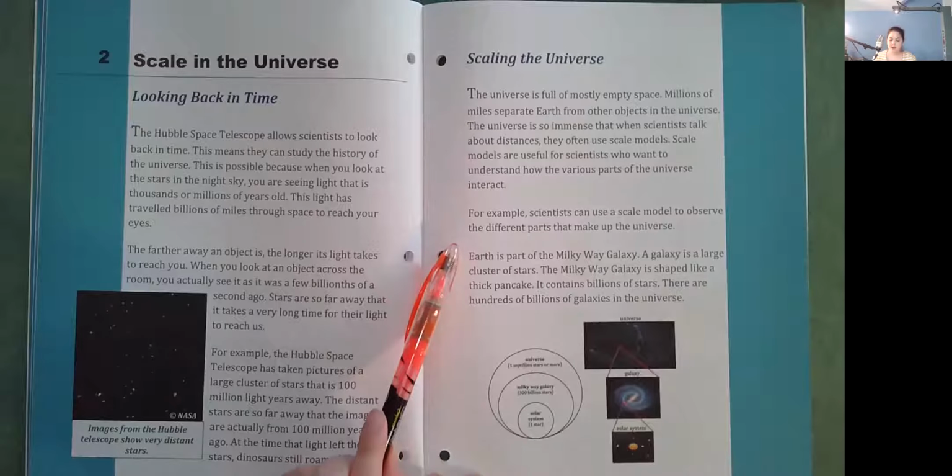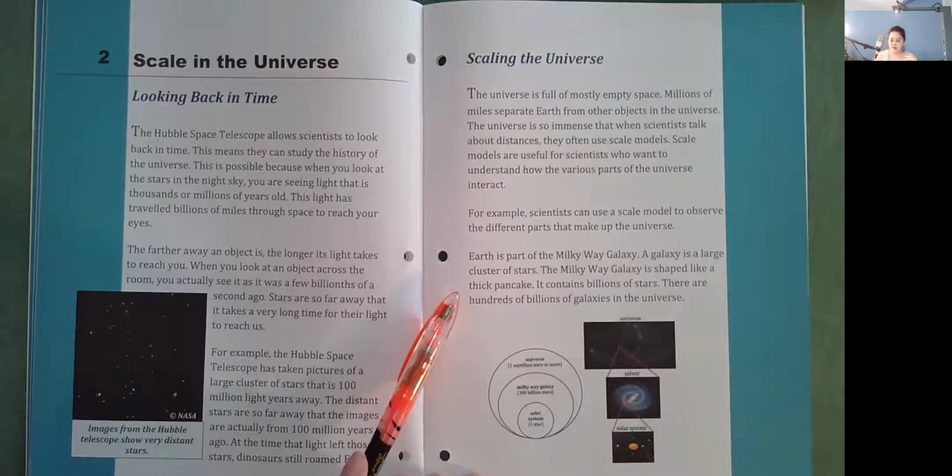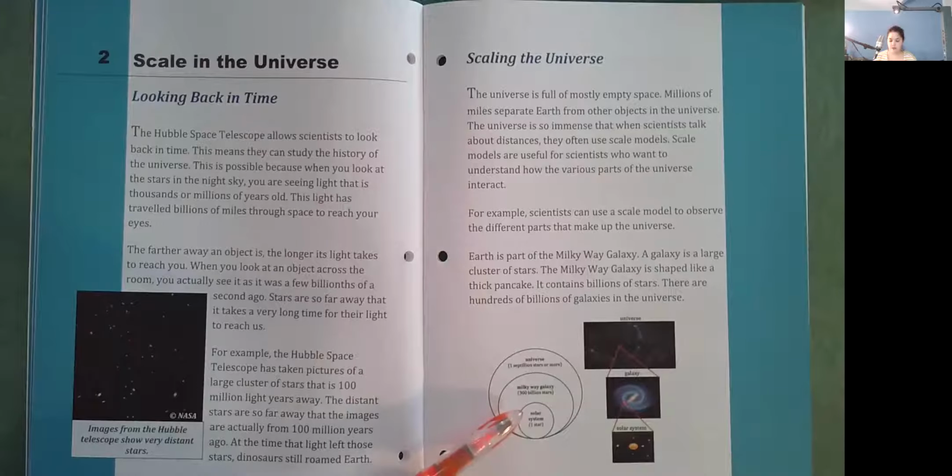Earth is part of the Milky Way galaxy. A galaxy is a large cluster of stars. The Milky Way galaxy is shaped like a thick pancake. It contains billions of stars. There are hundreds of billions of galaxies in the universe. So here's the solar system, which is within the Milky Way galaxy, which is within the universe.